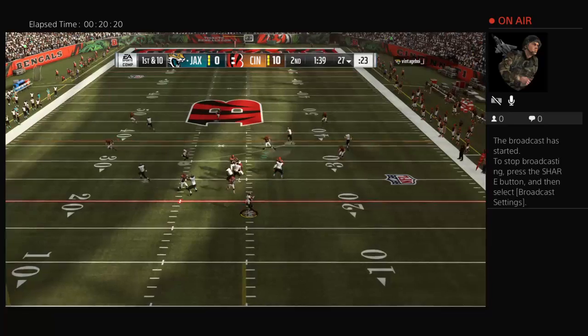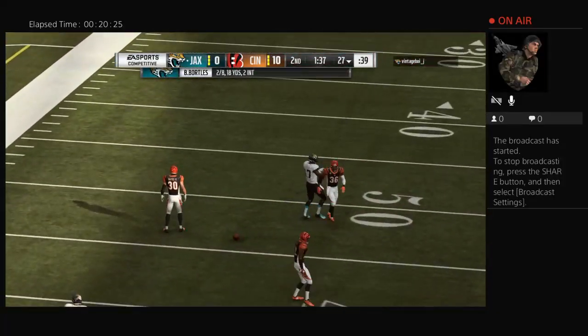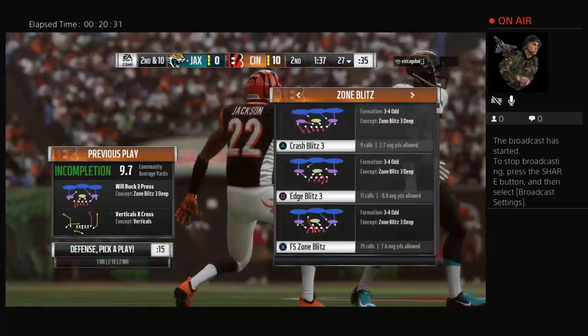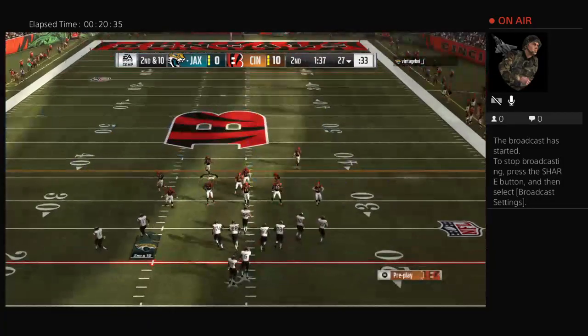So after the INT, it's Bortles. This team is not going to make it easy for you. They're a physical group, and we just saw it there on that play. He came in, made the contact, just as he's trying to haul it in. 2nd and 10 now from the 27.